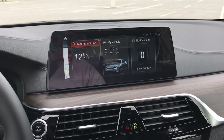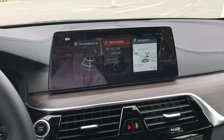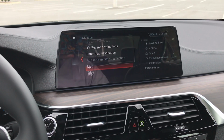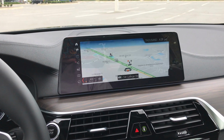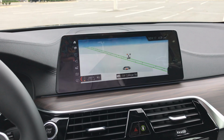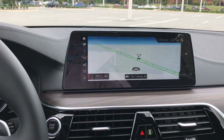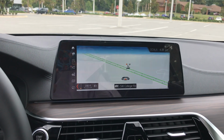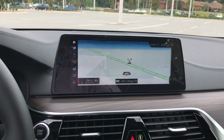Does have a really nice full HD display here in the middle, and that's where it'll show all of your radio, your Bluetooth, your navigation, all your camera systems, everything like that. So there's your map. A good thing about this is going to be, not only does it show you your current gas stations around you, but it's also going to show you your charging stations too, so that you're able to find a charging station without a problem, so you can charge up the car.